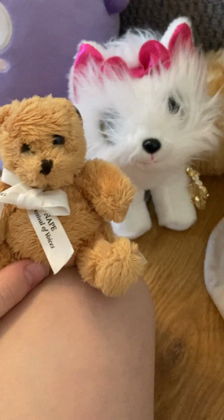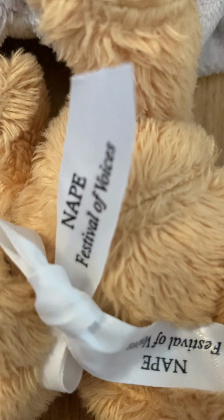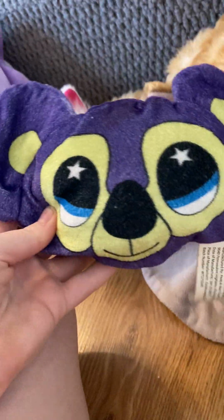This is Little Bear. I went to Festival of Voices and I got this bear. Yeah, so it says Festival of Voices with no bow ties. So yeah, here's a keychain. Here is Linda, a purple bear head. And yeah, she's just nice and I really like her. This is Rainbow. I got one when I was two from Butlins.